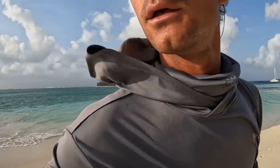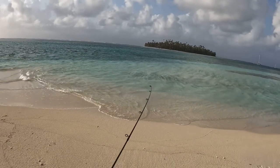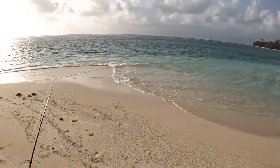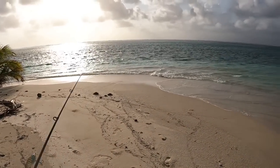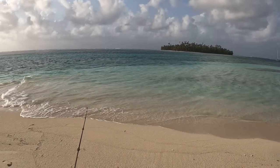Well, that wind is cool. We get out of that wind for a little bit. But we got a ripping tide right here. It's just kind of ripping between these two islands. And we're gonna walk around from up here, back to here, just throwing different baits, seeing if there's anything swimming around out there.